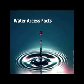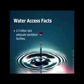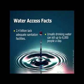Let's look at some more water access facts. Proper sanitation is important too. That means water access for washing your clothes, going to the bathroom, washing your hands, and using water to brush your teeth. More than 2 billion people lack the proper resources to do these things, and many people can get sick and die from unsafe practices of poor water sanitation. We'll talk about this later.